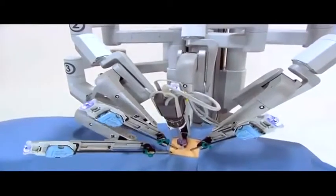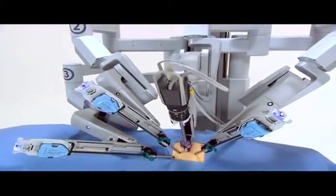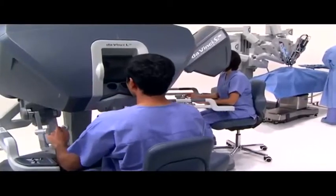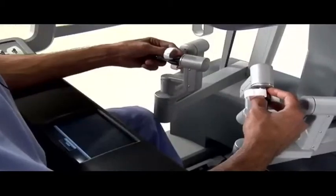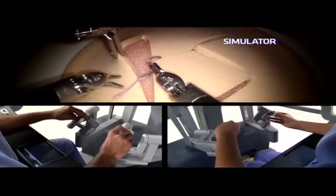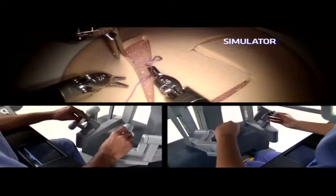But normally what would happen is a doctor would use a laparoscopic instrument or instrumentation. Everything he's doing is counterintuitive on the camera. So when he's looking and doing surgery and looking on the camera, everything he performs is opposite. So he has to learn opposite. With Da Vinci, this is why it's called intuitive surgical. Because everything the surgeon does, if he moves his hand to the right, the instrument moves right. So it's intuitive in the way it operates.